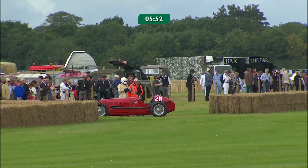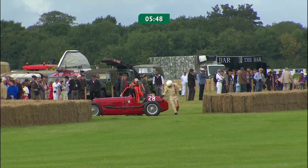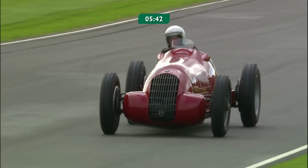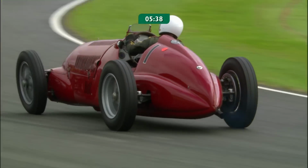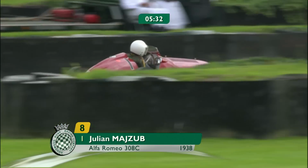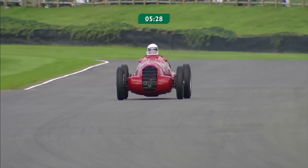Well, we haven't seen Mark Gillies circulating for a while on the big screens, but he was about 7 seconds clear of Callum Lockie, the number 12 ERA, doing very nicely indeed. And let's not only talk about the drivers up at the sharp end, because there's some fabulous cars in the field. And Julian Majoub in that Alfa Romeo 308C, just such a beautiful car to look at. Ex-Raymond Sommer, ex-Wimille, ex-Varzi Alfa Works car, and it just looks magnificent, Marcus.